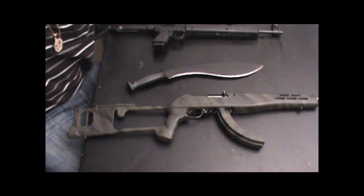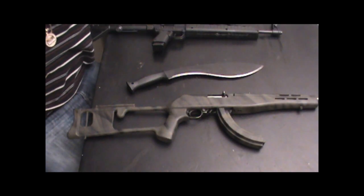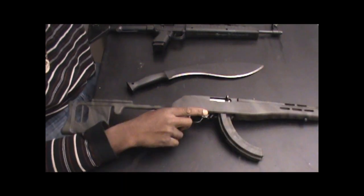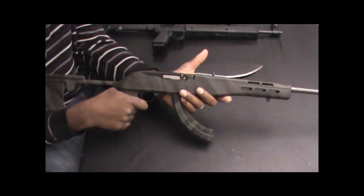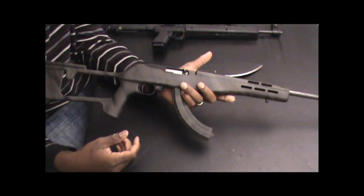It's that guy 781. I decided to do a continuation of my 22 long rifle survival video, although they're going to be separate because they're reviewing two different things. What you see on the table here is what we discussed earlier. This is a Ruger 10/22. It's actually the same one you've seen in previous videos. It just has a Dragunov stock on it.